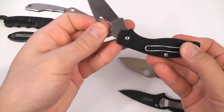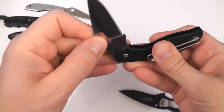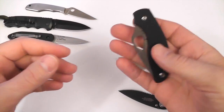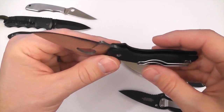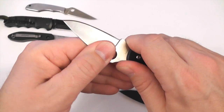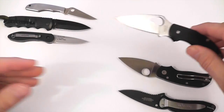I just love this knife as a sub-EDC. Man, it's just so convenient and fun to hold and play with and carry. Super lightweight, very minimal, just G10 scales, no liners whatsoever. Totally tough and going to get the job done in those small task situations. I just love it for sub-EDC.